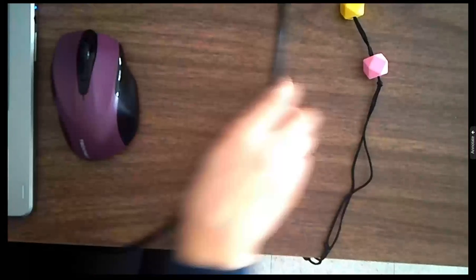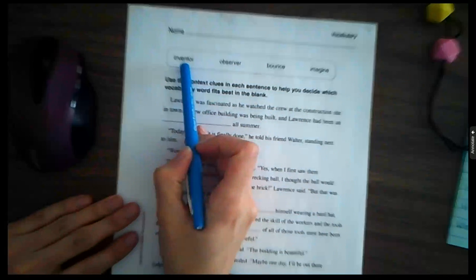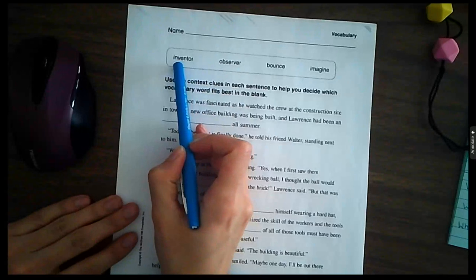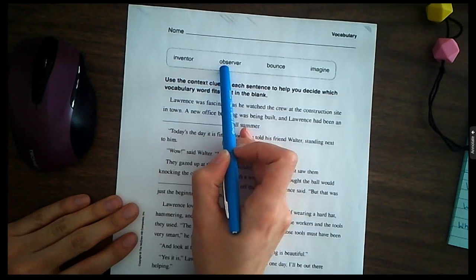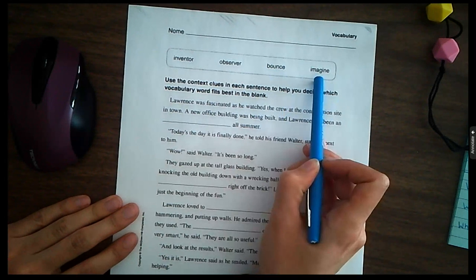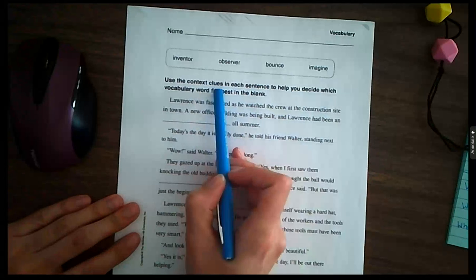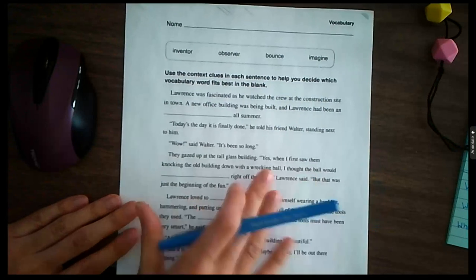Okay. Now I have a story here that's missing some words, and it needs our help. So I'm going to read it, and it's your job to fill in the missing words. So the missing words are inventor, which we already said is someone who creates something for the first time. Observer, someone who watches. Bounce, when it springs back. And imagine, when you can see it in your mind. So use the context clues in each sentence to help you decide which vocabulary word fits best in the blank. Are we ready?